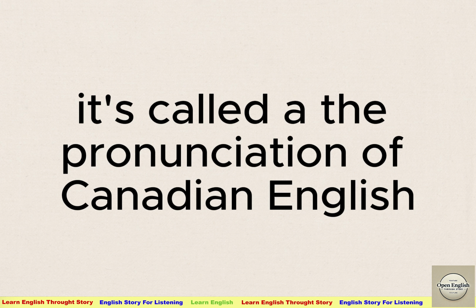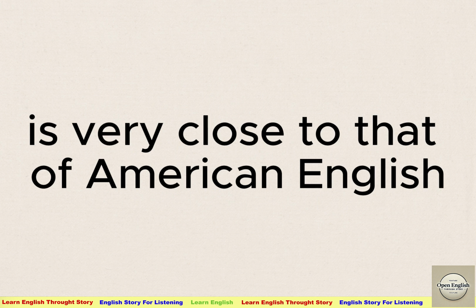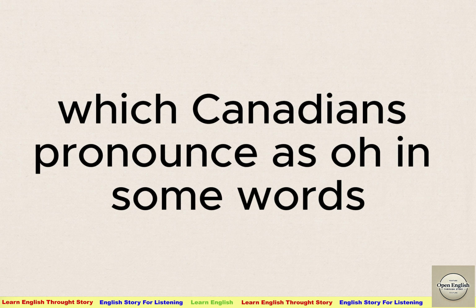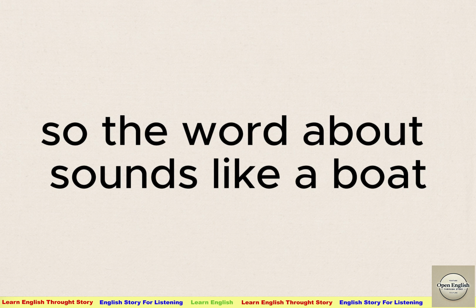The pronunciation of Canadian English is very close to that of American English, but one difference is the pronunciation of "ow," which Canadians pronounce as "o" in some words, so the word "about" sounds like "a boat."